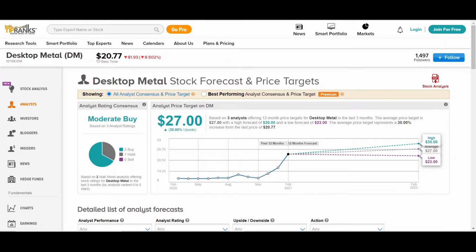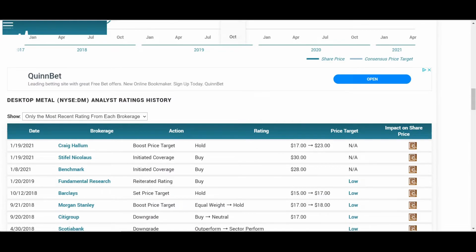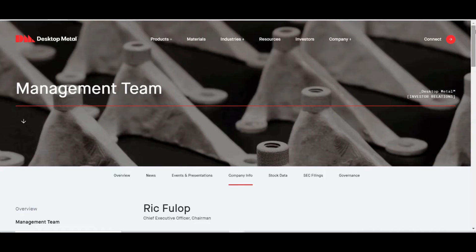Based on 3 analysts offering 12-month price targets for Desktop Metal in the last 3 months, the average price target is $27. The high forecast is $30 and the low forecast is $23. The average price target represents a 30% increase from the last price of $20.77. Of the aforementioned price targets, these have been set as recently as the 19th of January, at which point Tifel Nicholas initiated coverage with a buy rating at $30 and Craig Hallam boosted their price target with a hold rating from $17 to $23. So let's look at the Desktop Metal team.